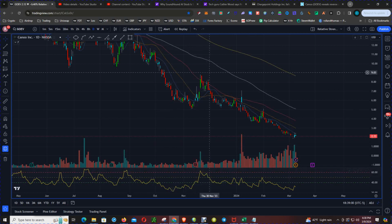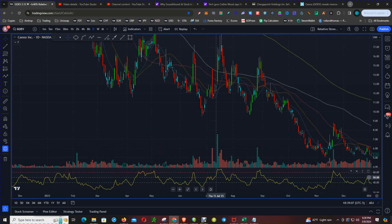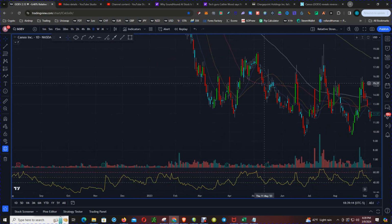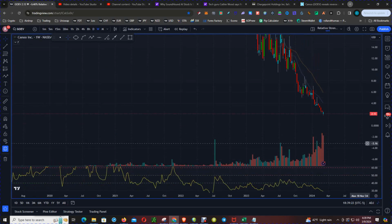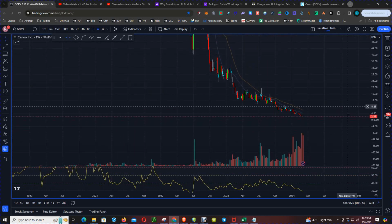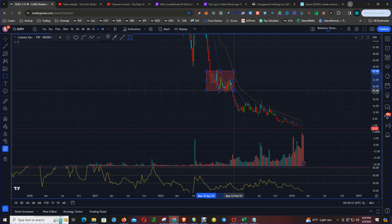So you can take this area right here, price was going up. Take this area here, price was going up. Price was going up. But don't get it twisted. High time frames kind of removes the noise. And as you can see, price has gone down over time.